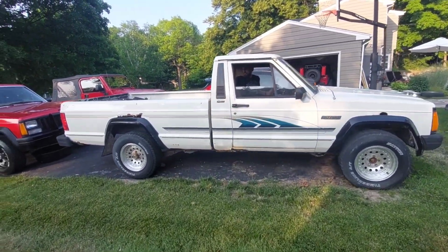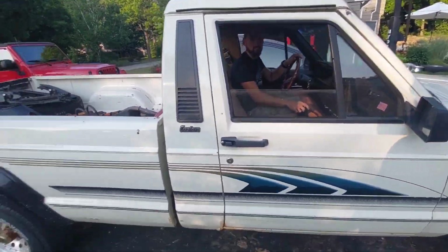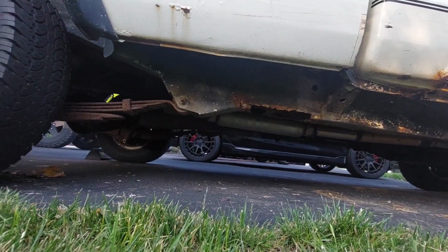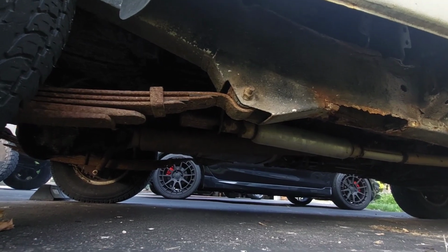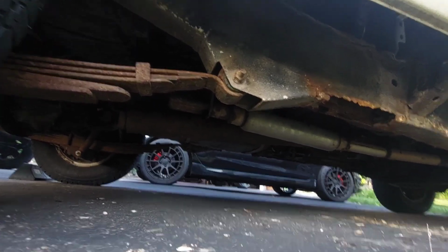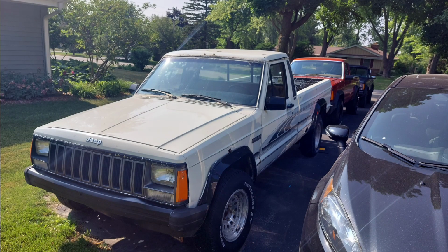Listen to that little thing. Wow. I gotta get a 4-cylinder. It's so different. The AMC 150 on this 1986 MJ with a 4-speed was great. Like I said, this was the first 2.5 I've ever driven, and going into this expecting it to be this useless brick that everyone says it is, I was thoroughly impressed with the way it drove.